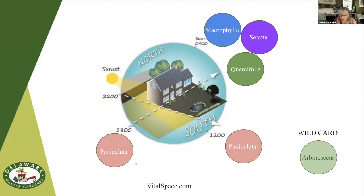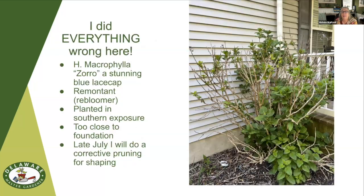Paniculatas can go anywhere. And the arborescens is sort of like the wild card. I have some arborescens over here. You see this big tree? I have a similar thing. So you could put an arborescens right here, because when the sun starts to track across like this, this tree will cast some shade. So a lot has to do with what the rest of your canopy looks like in your landscape.